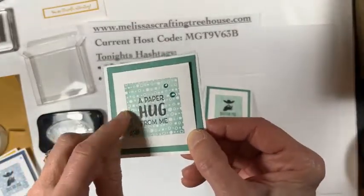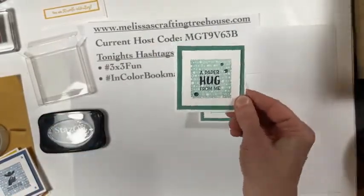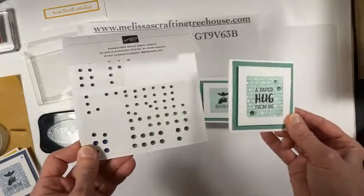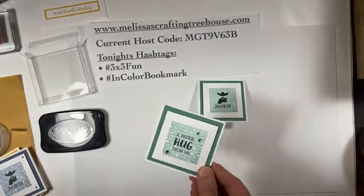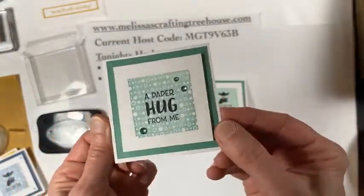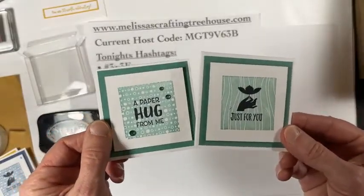So this one is another one of the patterns in the back, but I took some of the Waves Rhinestone Jewels. These are part of the Waves of the Ocean Stamp Camp. You get a full pack of these in the kit if you buy my very last kit. So I've taken some of the green ones and just embellished a little bit. So isn't that cute? Kind of takes it up a notch. And this one is just the simple one.